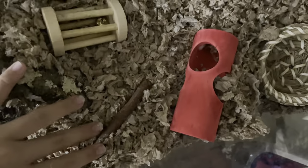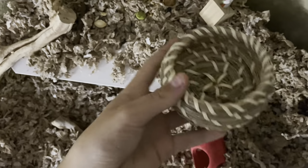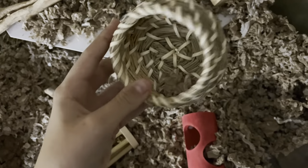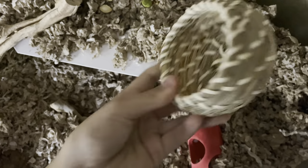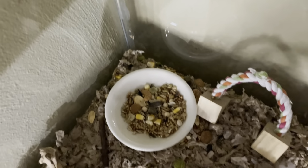She has a bunch of tube toys. I wanted to make sure that she had a bunch of chew toys. She was also loving chewing on this. This is from IKEA. I actually have the bigger one in my mice's cage, and they absolutely love it. Totally recommend those if you're ever at IKEA. I also have this, which her food dish is on. You can see she was kicking it around.